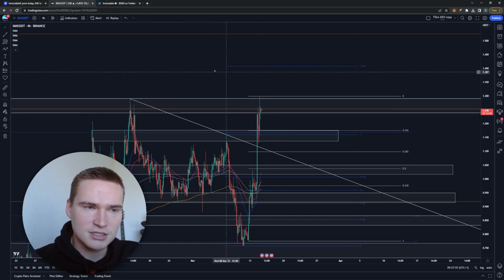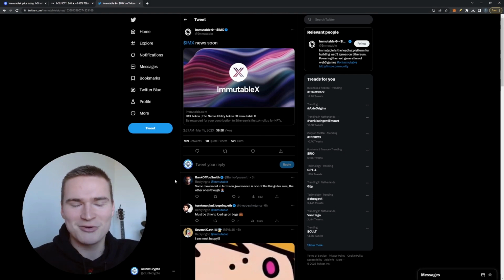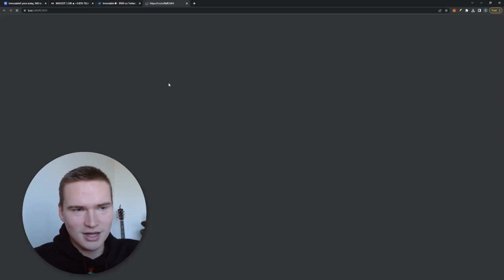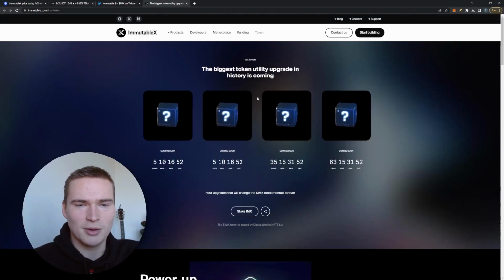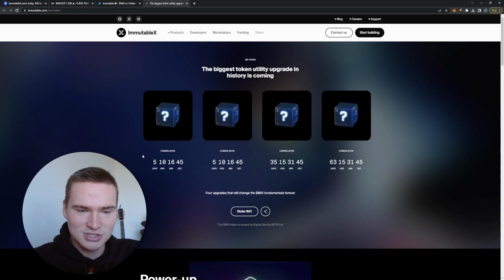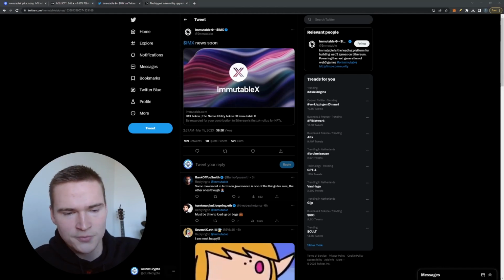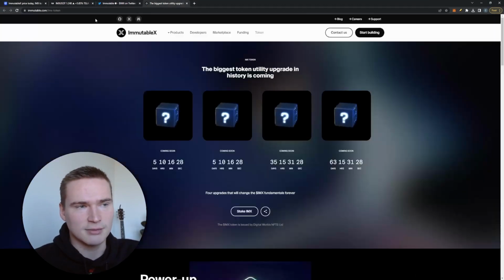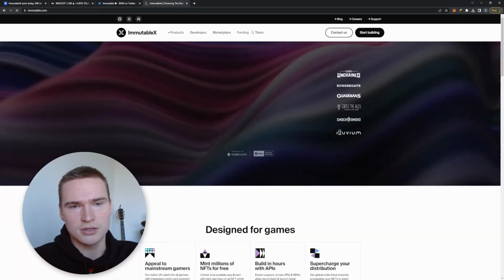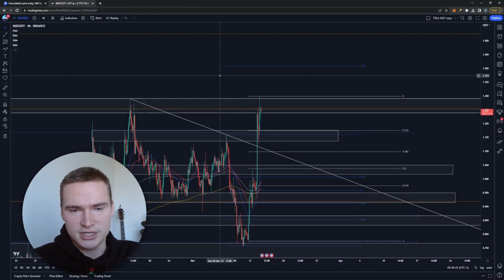Now, is it possible? Yes, there's a lot of bullish momentum in the market. And IMX, about 7 hours ago, came with this news. Here you can see the biggest token utility upgrade in history is coming. They do know how to hype up a project. So this is coming, and you can see that there are 4 upgrades. And 2 of those are coming in the next 6 days, in 5 days and 10 hours. If you just go to their Twitter, Immutable, you can check out the link yourself. It's also on immutable.com and then the token right here, and you'll find it. So this is big news. We can only guess what it is, but Immutable is a great project, so it's probably going to be amazing.